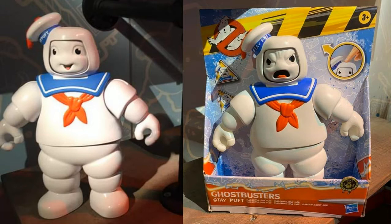Now, one thing that's always annoyed me about Stay Puft figures and models is if you're lucky, you get a choice between the same figure twice, one with a happy face, one with an angry face. And I always tried to go for the happy face Stay Puft because I love the happy face Stay Puft.